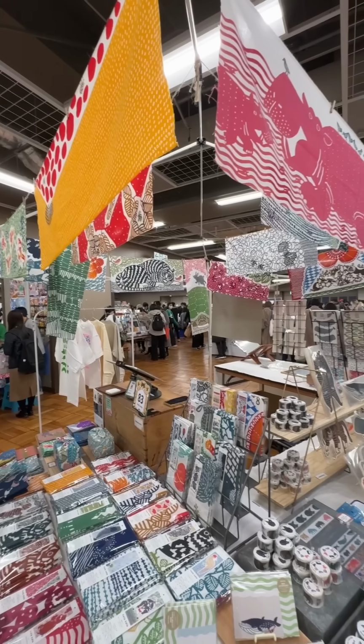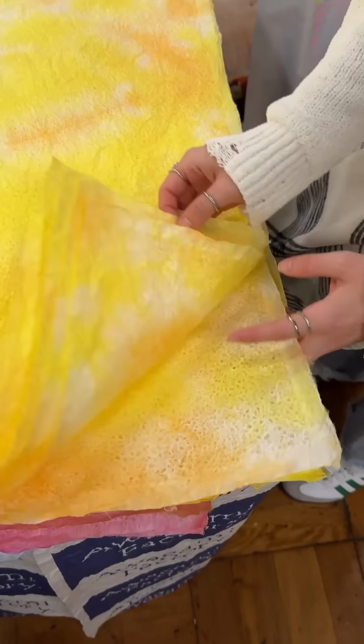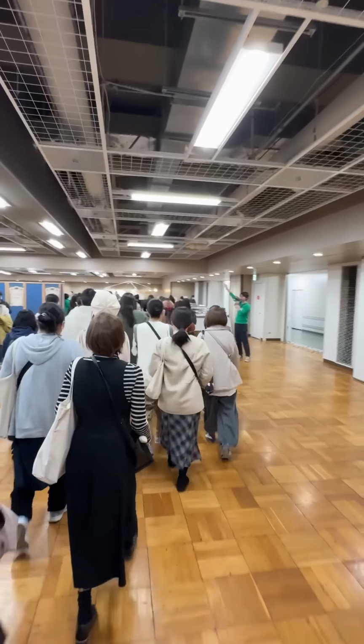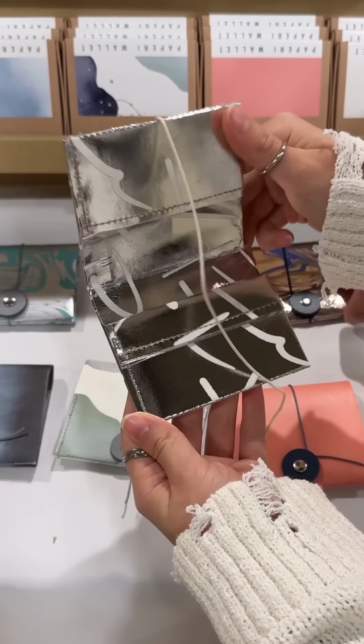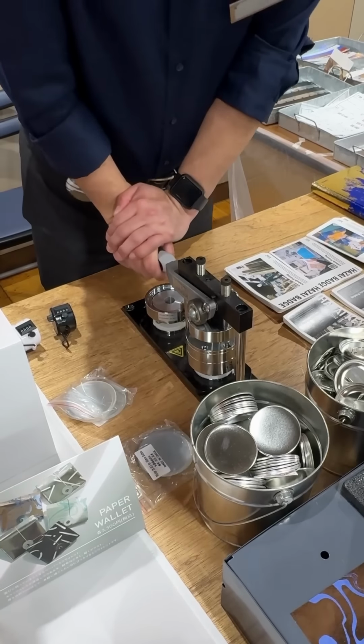Japan had a paper festival gathering stationery brands across the country showcasing their latest paper goods and stamp related products. Our mission was to go around all 120 stations across 3 floors and get as many free stamps as possible. We started off by visiting a printing company based in Tokyo where we used their leftover paper materials to create batches.